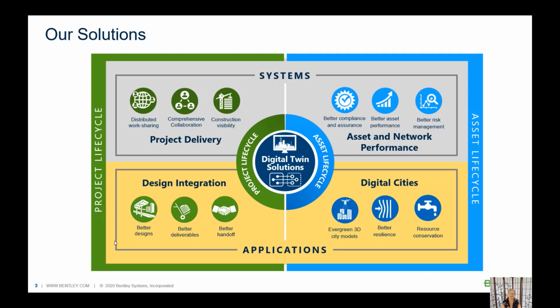We cover both the capital project side of the business with our project delivery and design integration business units. Our design integration business unit has a whole raft of engineering, design and analysis tools that are actually used both in project delivery and operations. We also have a division focused specifically on operations and maintenance under our asset and network performance group. And here we have solutions for asset performance management, reliability, asset lifecycle information management, all of that kind of thing, and analytics as well. And we have a separate business unit now focused specifically on digital cities.